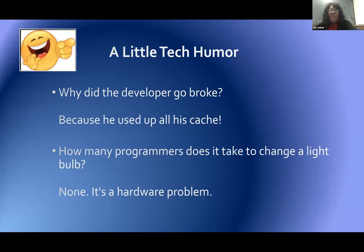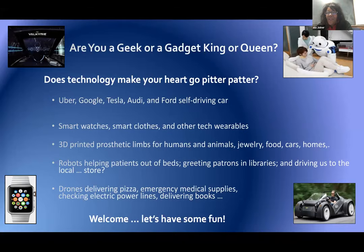Why did the developer go broke? Because he used up all his cash. How many programmers does it take to change a light bulb? None, it's a hardware problem. Are you a geek or a gadget king or queen? Does technology make your heart go pitter-patter?